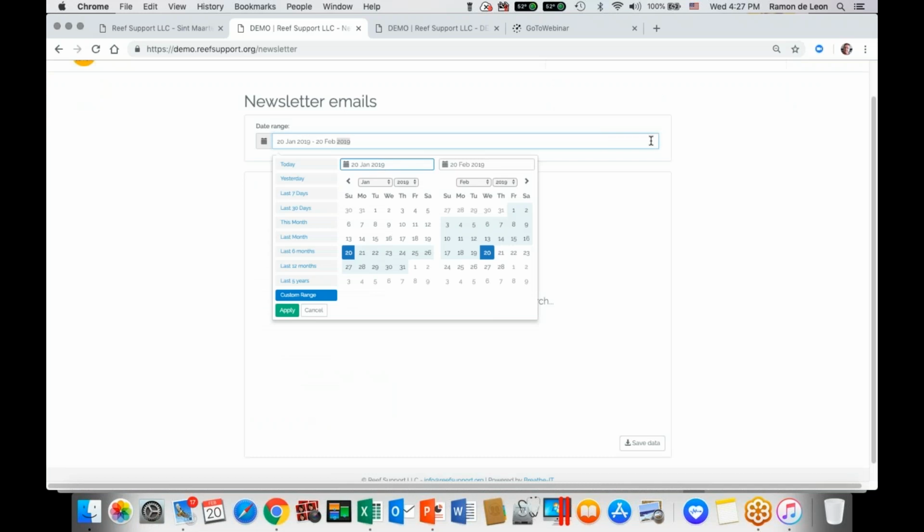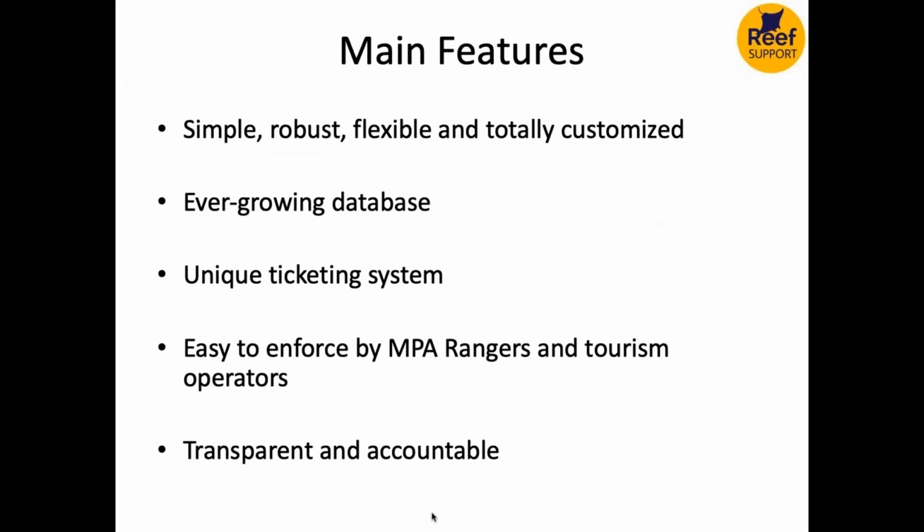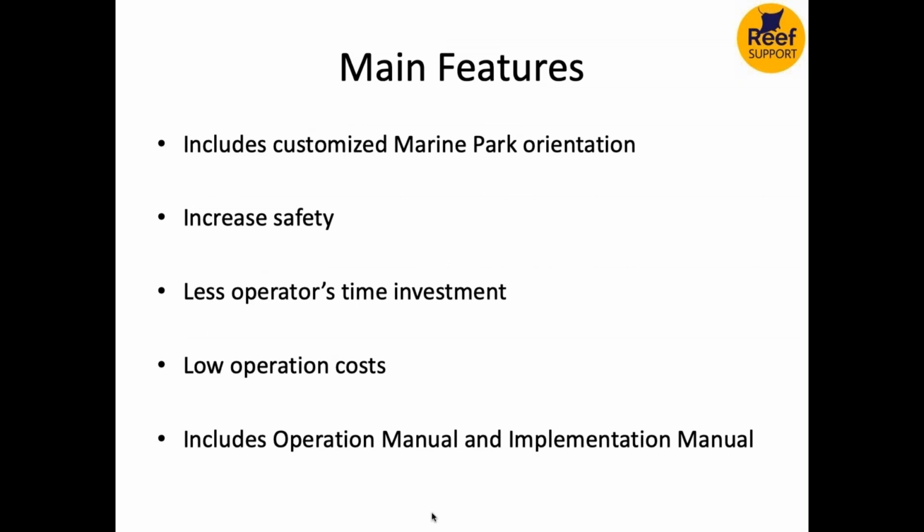So if we come back to the presentation, in a nutshell, and to round up, the system is simple, it's robust, it's flexible. You can customize a bunch of things with it. You will be creating an ever-growing database of your users. It has a unique ticketing system that cannot be replicated. It's easy to enforce by your rangers and by the operators. It's transparent, it's accountable. You can include customized marine park orientation if you want. Increased safety because you eliminate cash transactions over the counter or at the pier. It requires less operation time investment, low operational cost. It's way cheaper than an over-the-counter system, and includes, of course, an operation manual and implementation manual.